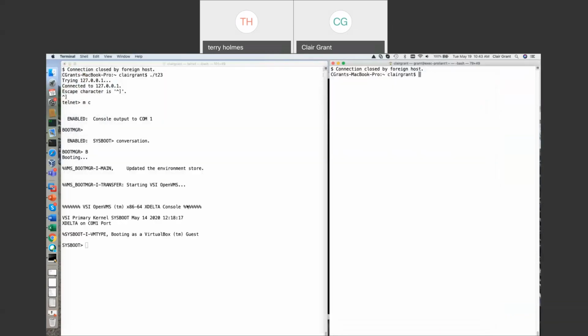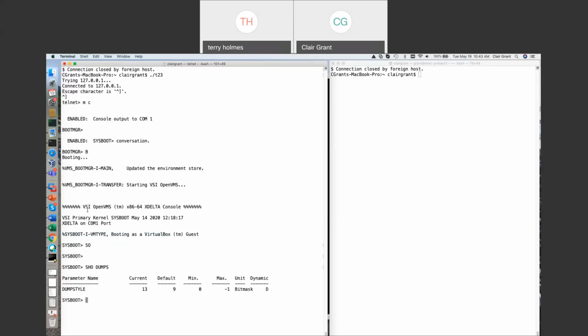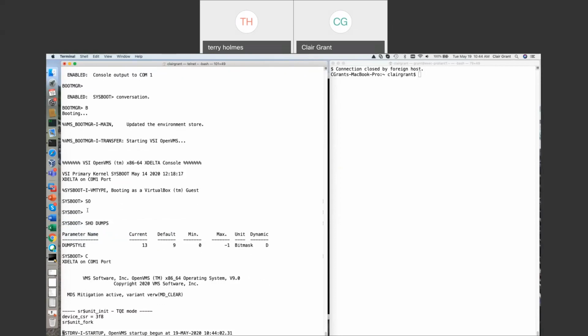Actually, we don't need to see the boot manager anymore. So first of all, you can notice that it indicates that the primary kernel is booting, and we're booting on VirtualBox. And now we've stopped in sysboot just like you always do. And you can change parameters. Let's look at something here. I show this one just because those bits include the indicator that we're doing a crash dump, not to the system disk, but to another disk, which we call dump off system disk. Otherwise, you can do the normal things you do in sysboot.